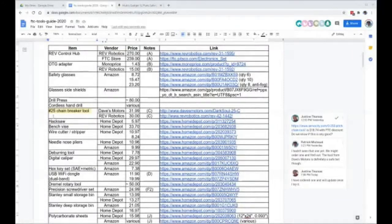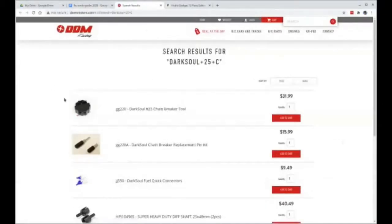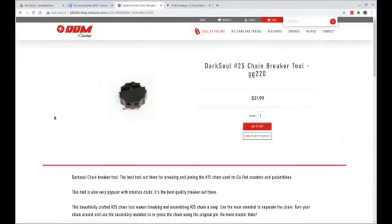Chain breaker tool. Chain breaker tools are used to break chain. 7172 used to not do a lot of chain, and now we do chain for a lot of things. The tool that all the FRC teams and the longtime FRC and FTC teams talk about is the Dark Soul Chain Breaker tool. It's $32, but everybody swears by it. The chain that typically gets used in the FTC world is number 25 chain. That's an ANSI standard. Notably, goBILDA chain is not number 25 chain, so just be aware of that if you're doing goBILDA.